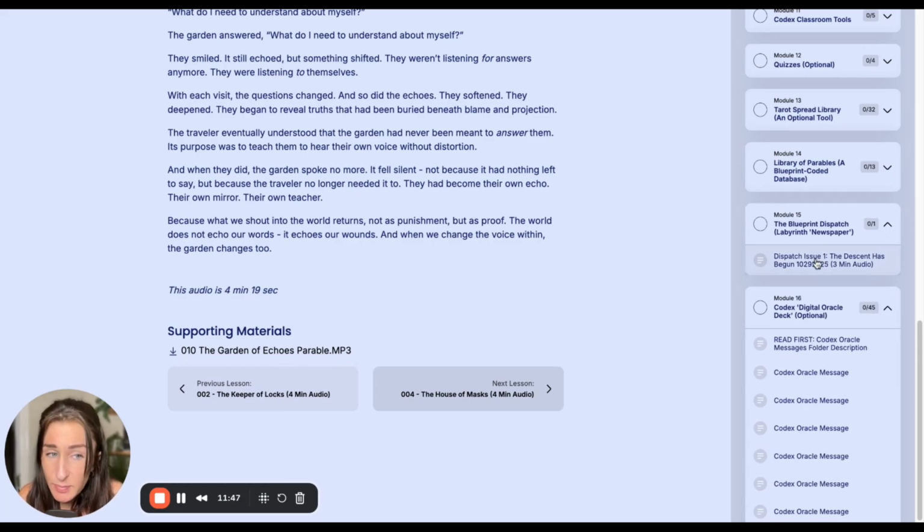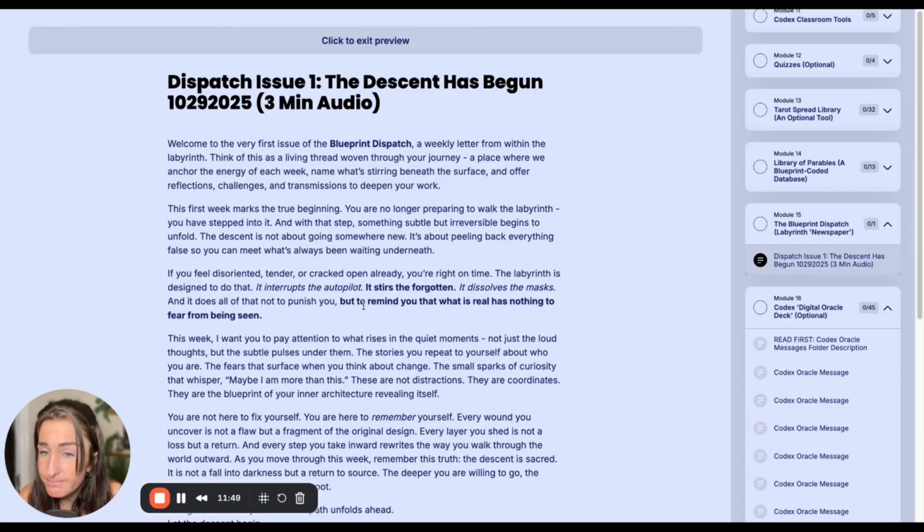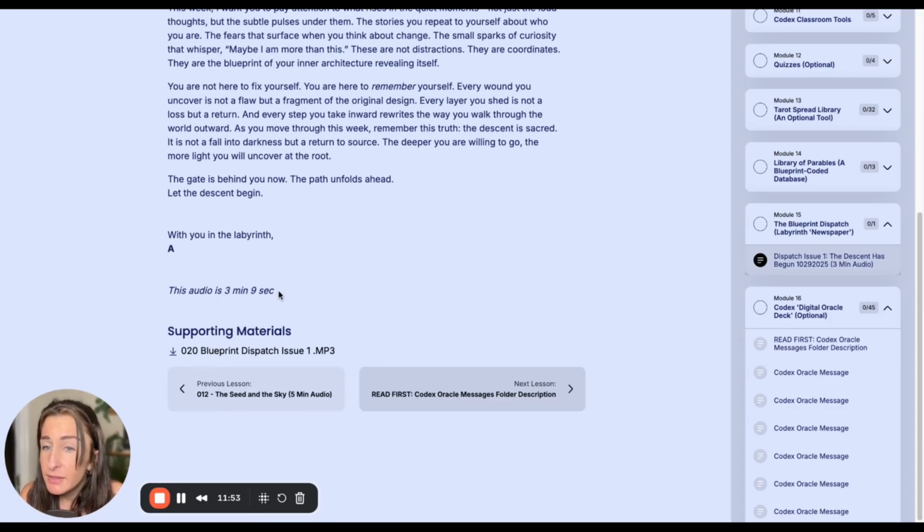The Blueprint Dispatch, this is the little newspaper article section. There's also an audio with it. The audio is not the same as this. It's a little bit more depth. This is 3 minutes and 9 seconds, and you can just click on the audio at the bottom.